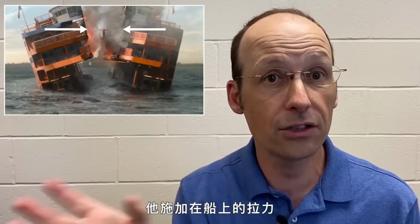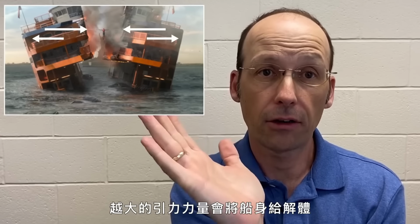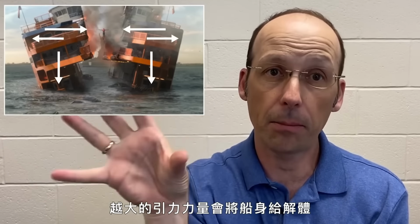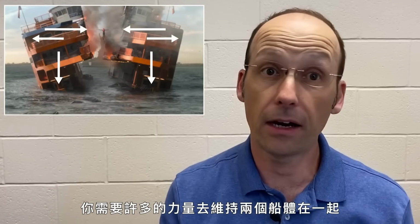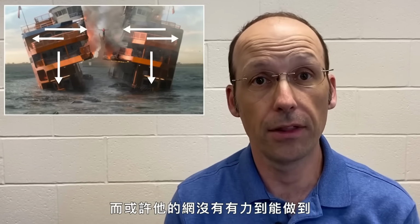A better way to approach this would be to calculate the tension that he exerts on the boat when it breaks. The more they lean, the greater the gravitational force is on that piece to pull it apart, and you need a lot of force to keep these two things together. And maybe his webs just aren't strong enough to do that.